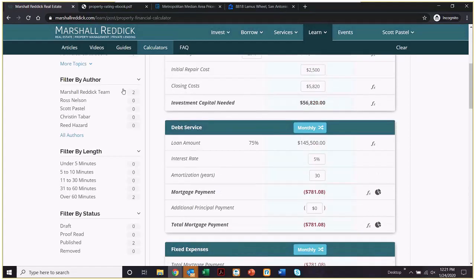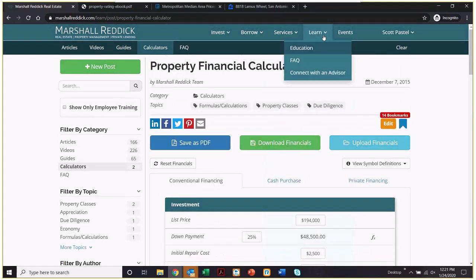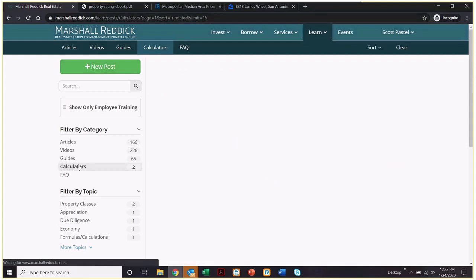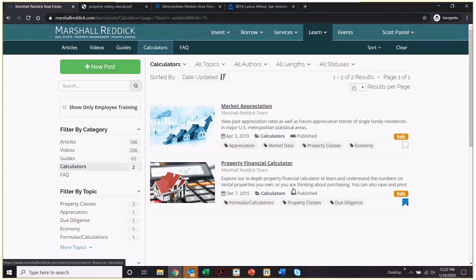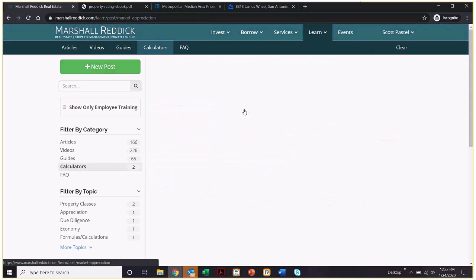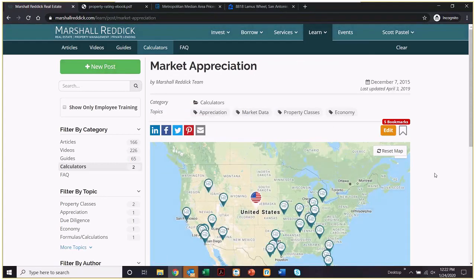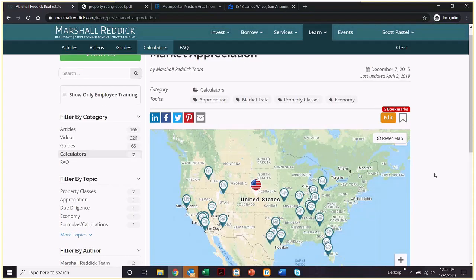I went to this page by going to our Learn section. I clicked on Education, and then on the left-hand side, I clicked Calculators. Now, there's another calculator that I want to share with you right now. It's nationwide appreciation rates over the last 25 years. This data comes from the National Association of Realtors.